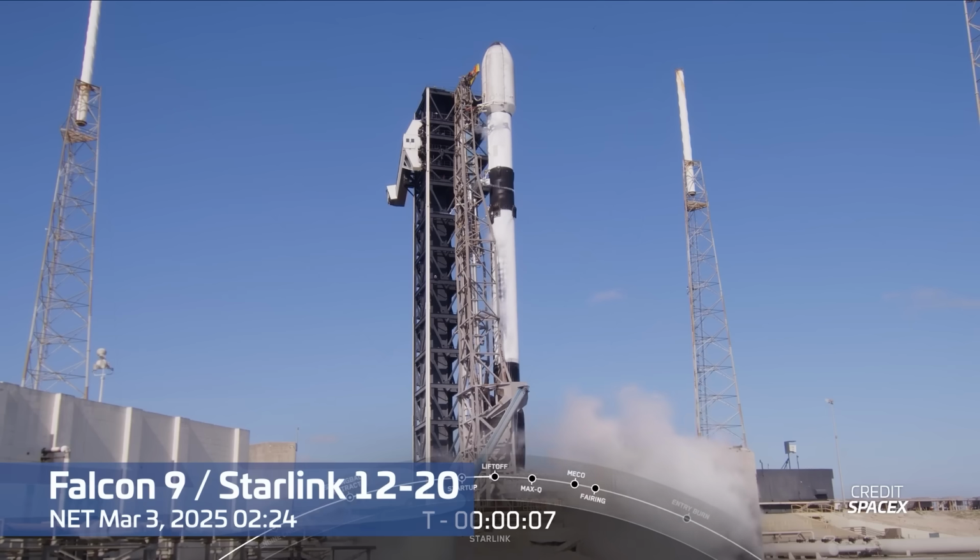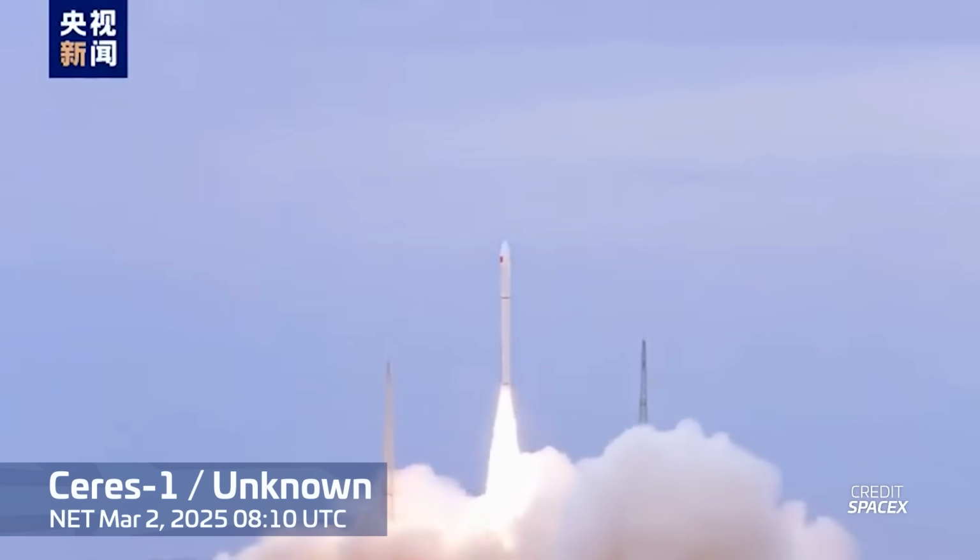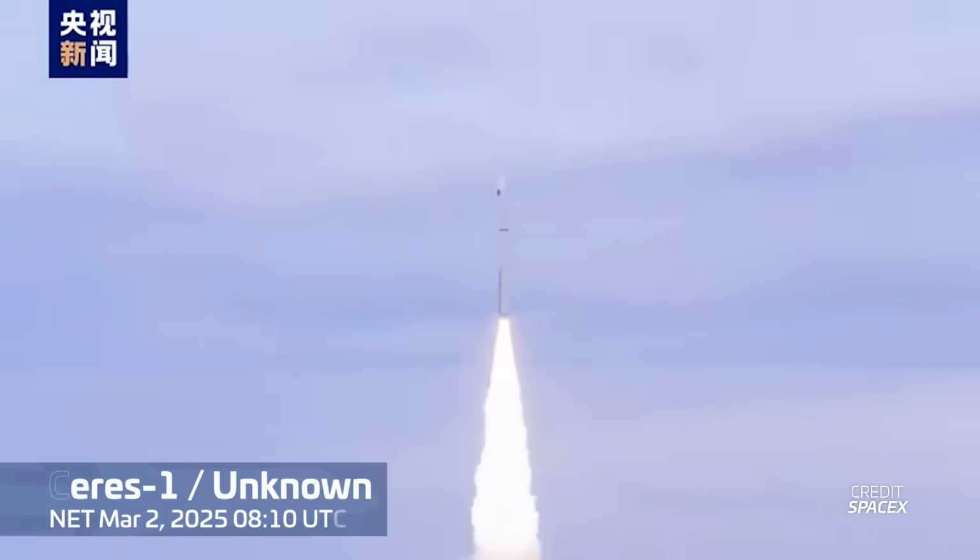Down here on Earth, there are a number of Falcon 9 launches scheduled for next week, beginning with a Starlink mission out from Florida. From China, we'll also have a Series 1 rocket taking off from Zhuochuan no earlier than March 2nd at 8:10 UTC.